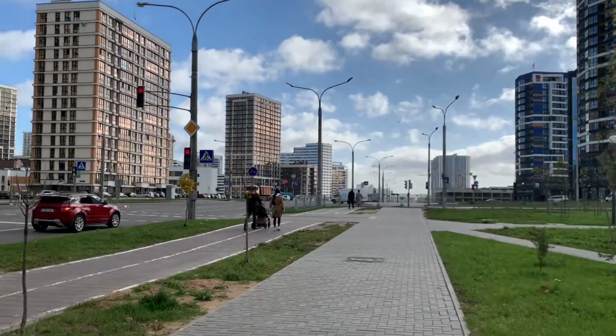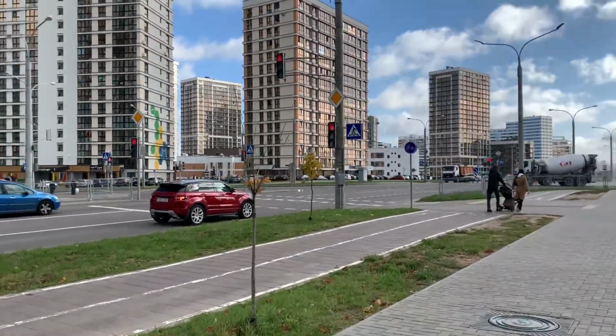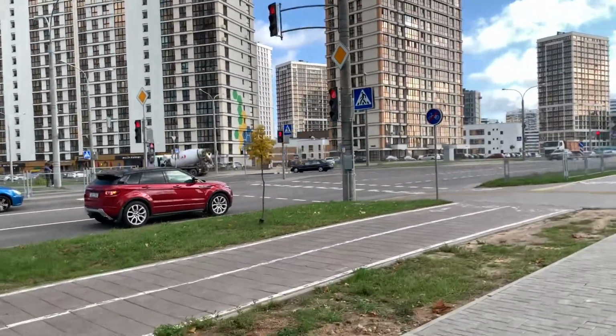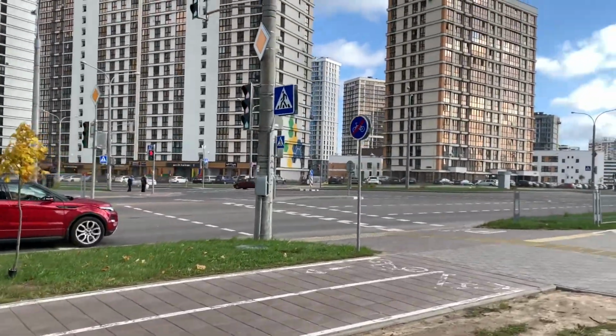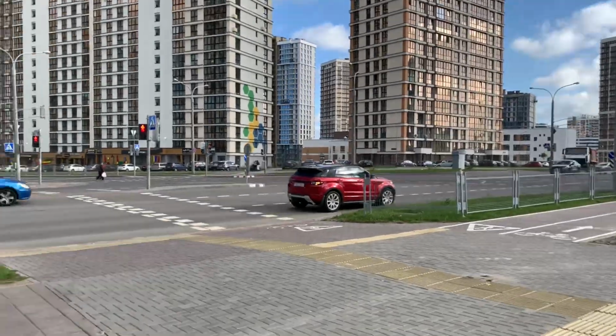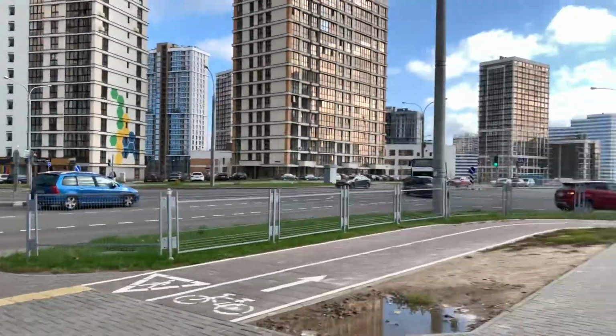There's a lot of shops there, everything that you need for your day-to-day life. But I think it's very good value: 45,000 euros for a studio apartment. One bedroom, you're probably looking at about 65, 70,000. Then you've obviously got to finish the apartment. But Belarus isn't very expensive for getting construction done.